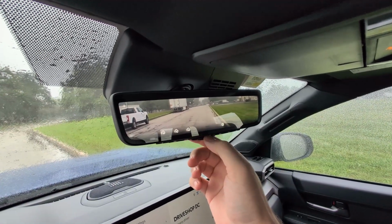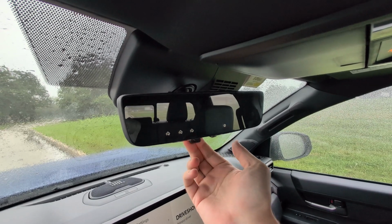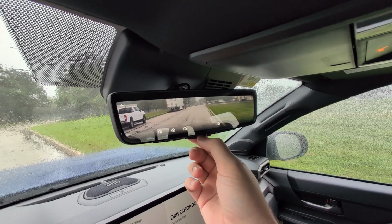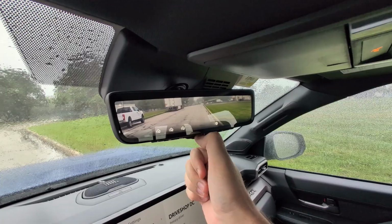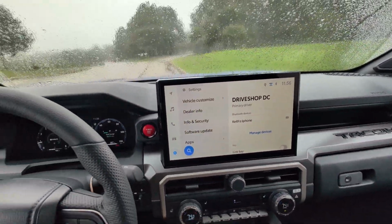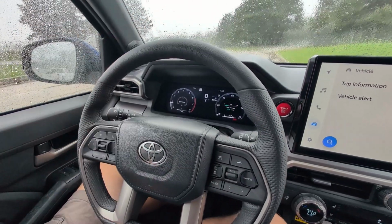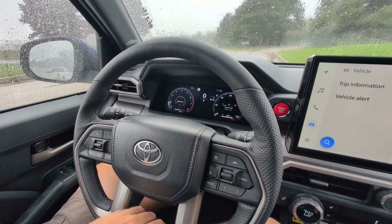If you want to see exactly what's going on, you've got the mirror to see what's in the back if you have a kiddo, like I do. But if you just want to see what's going on out back, you can flick that down and get the camera view, which is a really nice feature. But that is pretty much the interior of the 2024 Toyota Tacoma TRD Off-Road.